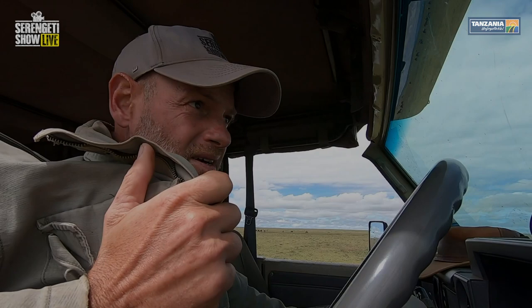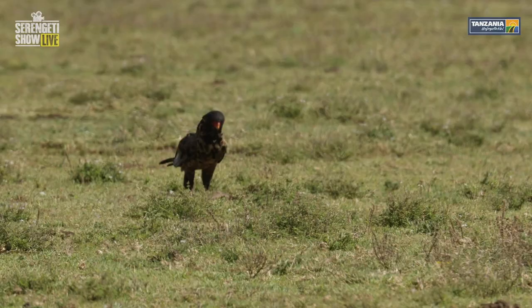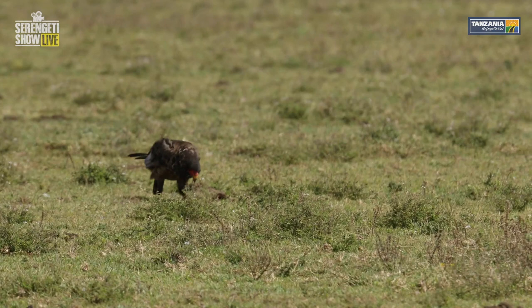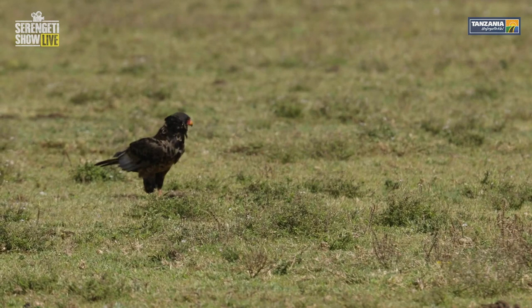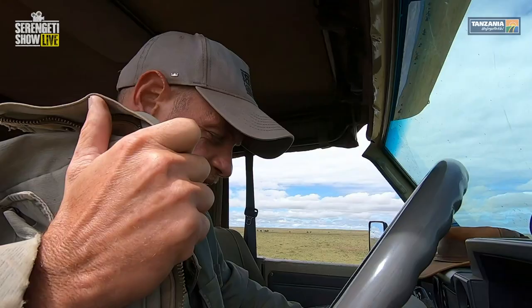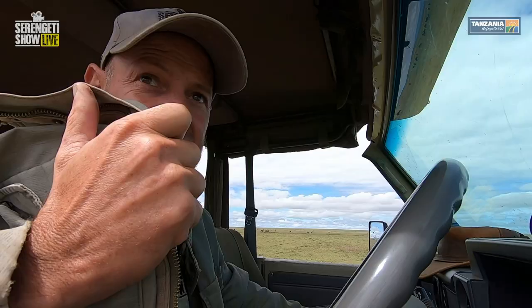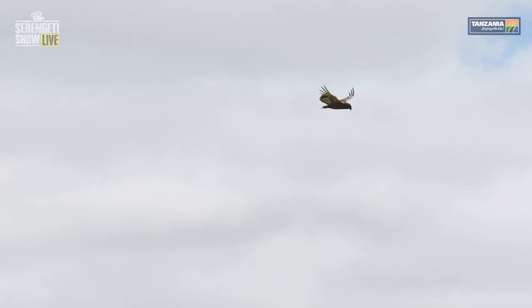Guys, we're out here on the eastern plains, very close to Barafu Kopjes, and it's quite nice to see a bateleur feeding off something on the ground. They actually spend quite a bit of time on the ground. They also lie back and oil their wings, and it's nice to see a bateleur out here. Almost no trees in sight, but they're such good flyers that there's plenty for them to eat out here.